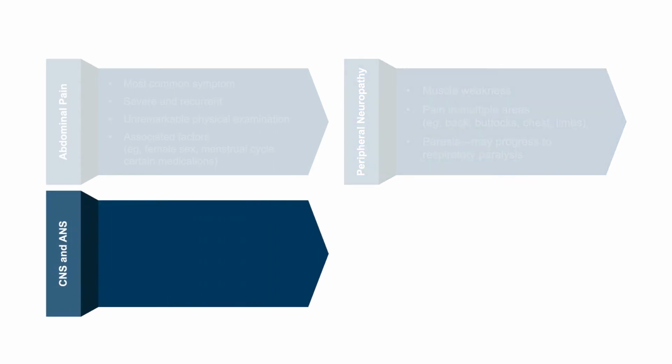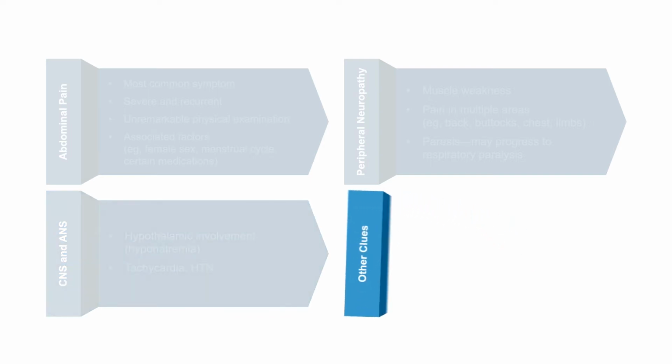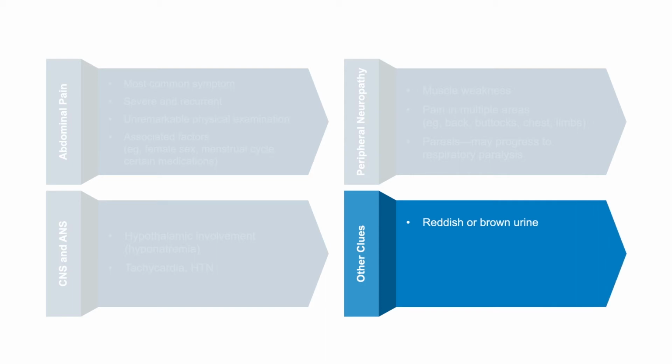They can have a variety of effects on the central and autonomic nervous system. Hypothalamic involvement may occur with syndrome of inappropriate ADH secretion causing hyponatremia. Tachycardia is the most common physical sign, although it's not always present. Hypertension is common. Other clues can include reddish or brown urine, which is a good clue, but it's not necessarily present. The disease can cause renal impairment, and so that may be present.